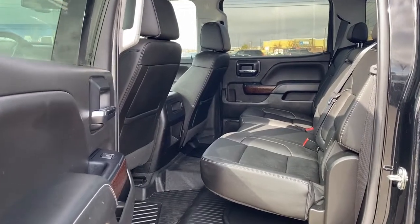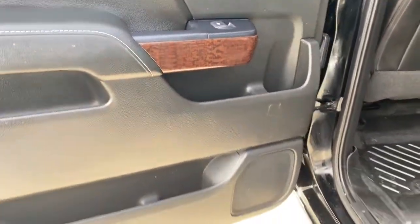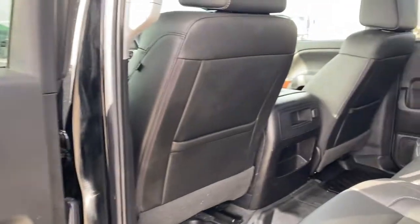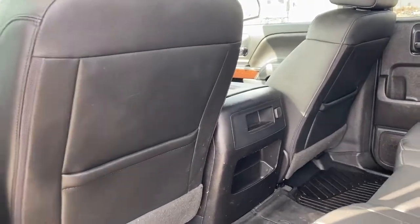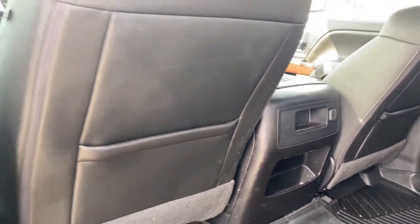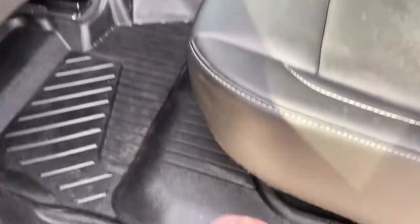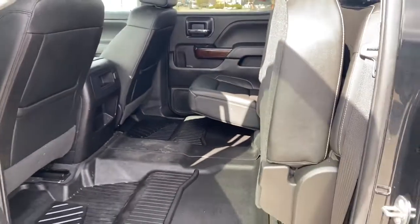Taking a look inside the back of the truck, the passenger door has power windows, cup holders, and door storage. The backs of both front seats have got leather seat pockets. The back of our center console has storage compartments and a power plug-in. The middle seat folds down into double cup holders or an armrest. And these rear seats fold up with ease for some additional storage space.